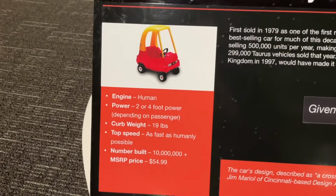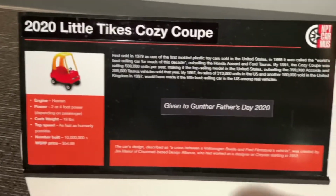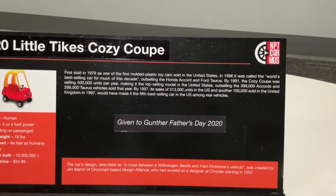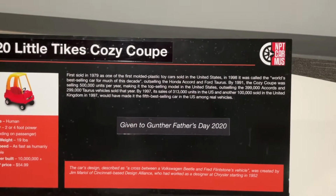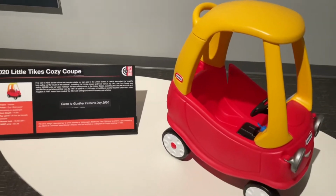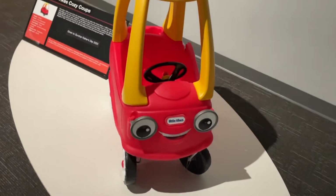That's funny. $54.99. The bottom orange part. The car's design, described as a cross between a Volkswagen Beetle and Fred Flintstone's vehicle, was created by Jim Muriel of Cincinnati-based Design Alliance, who had worked as a designer at Chrysler starting in 1952. Wow. I'm sure he's proud of this one. Very cool. That's cute.